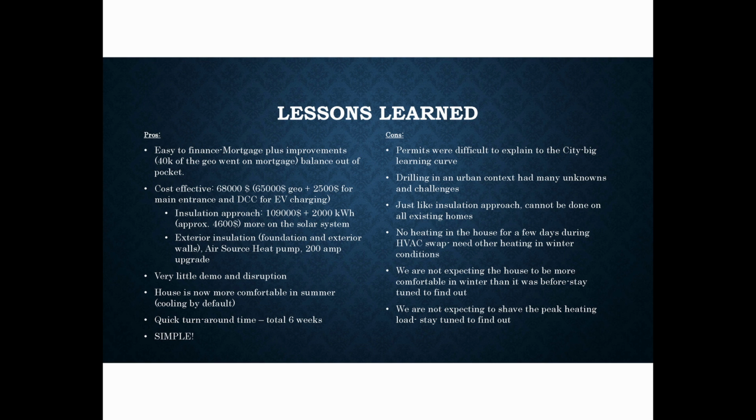Just like the insulation approach, this cannot be done on every house. You need certain accesses or yard sizes. Like I said, think RV. You need a fair size yard. We are starting to look at front yards in older neighborhoods.